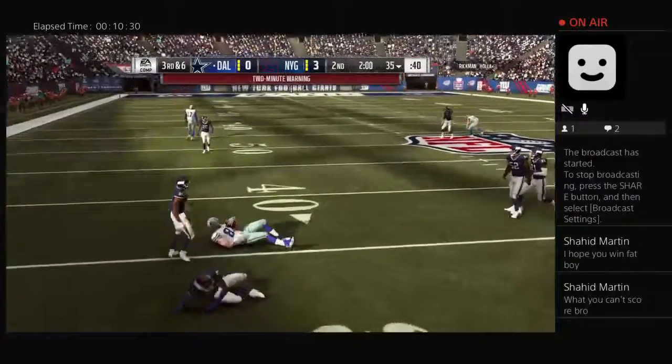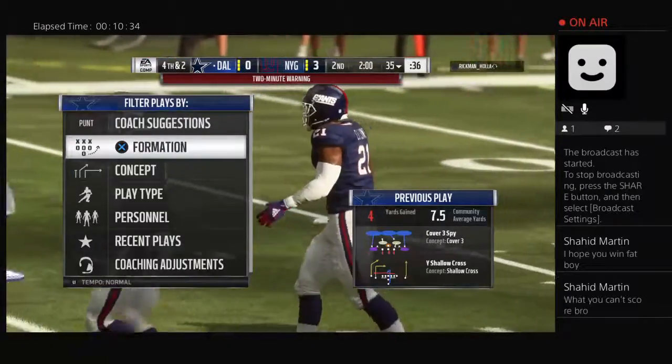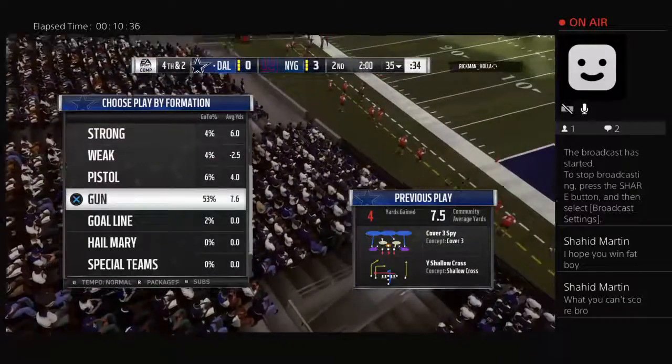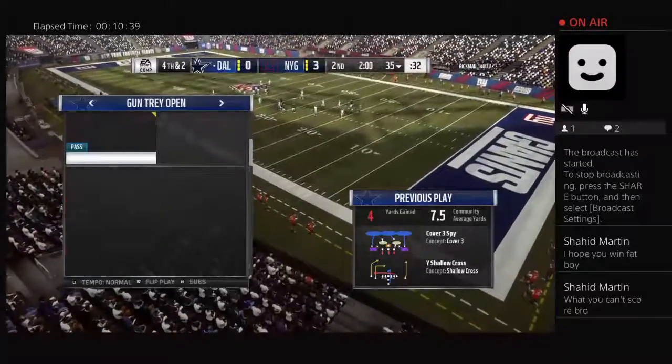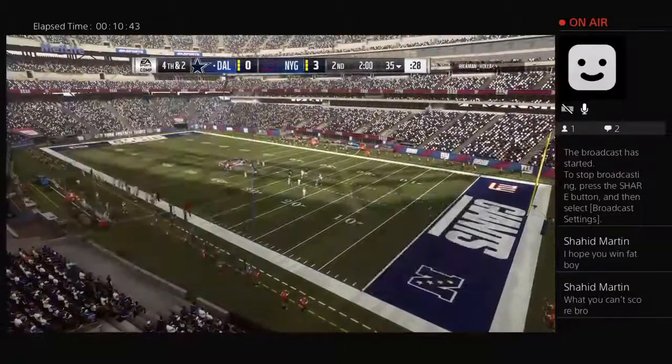And it's a short one here, complete to his tight end. And he's able to take this one up to the 35-yard line. 2 minutes remain here in the first half. We're back to East Rutherford, but first this timeout.